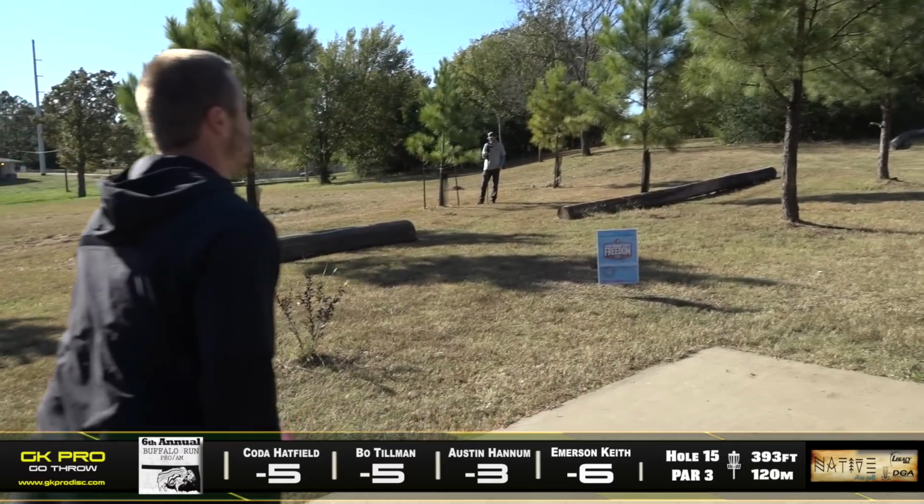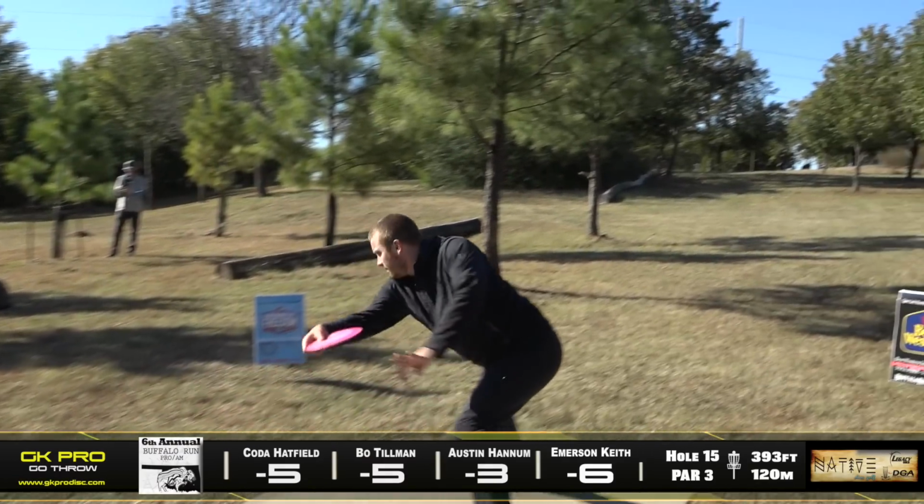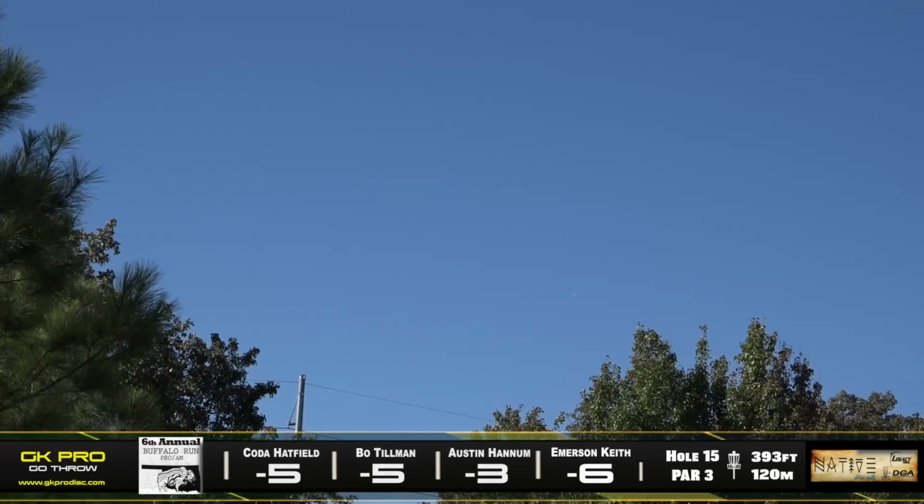Yeah, that's what we seem to see a lot on this hole. When you're throwing that big hyzer, you're just hitting that tree at the end and hoping to trickle through a little bit. Yeah. And if not, you're still sticking there. You've got circle's edge.